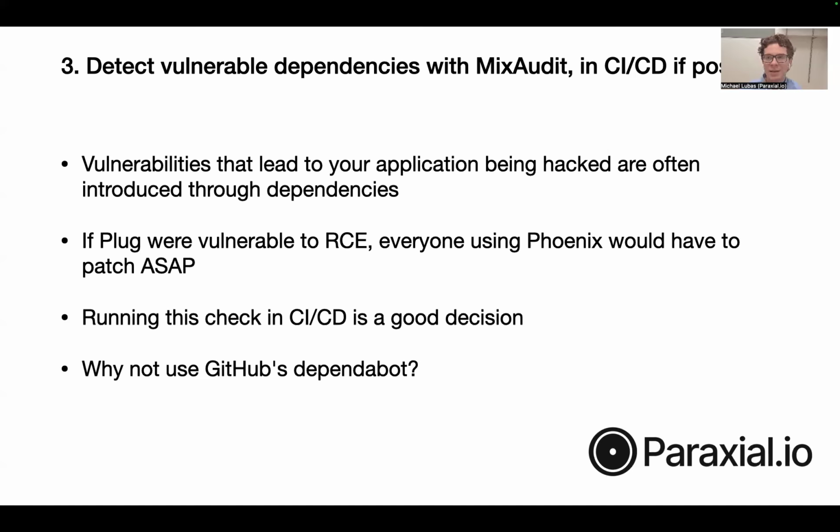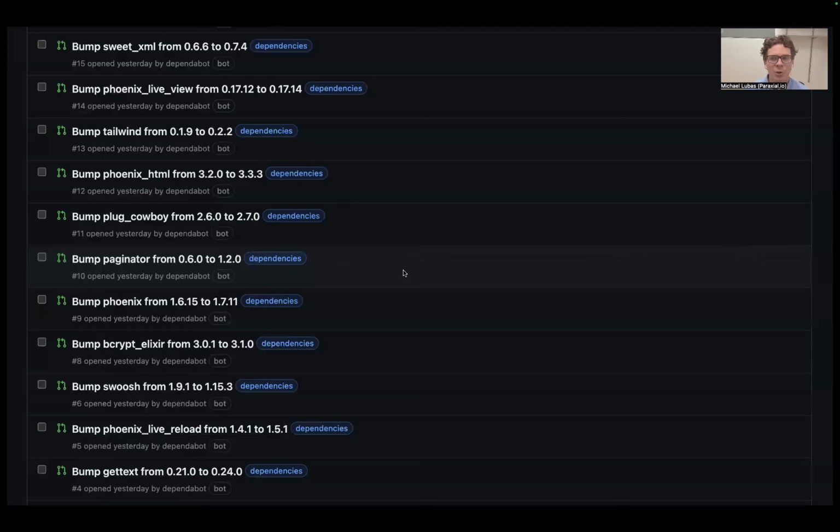So in the post for this webinar, I sort of teased this a bit where I say don't use GitHub's Dependabot, which I think is very famous. And it seems to work with Elixir. So here's an example project where I'm using Dependabot. You can see it wants me to bump all of these dependencies, including Paginator here.